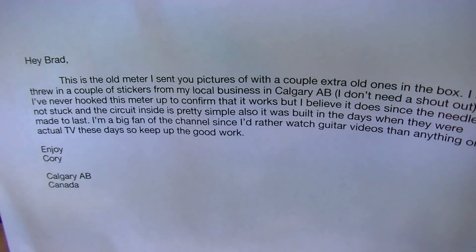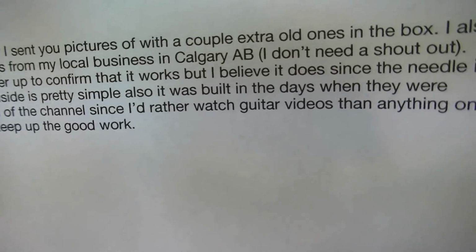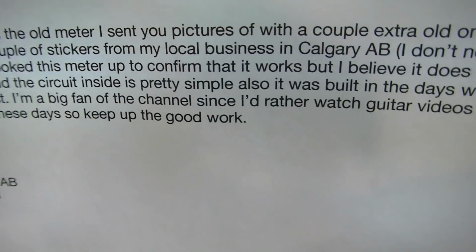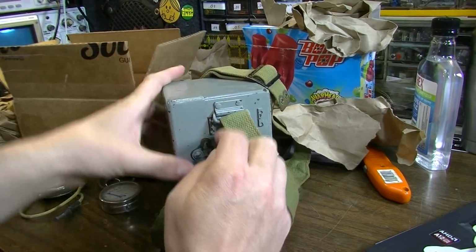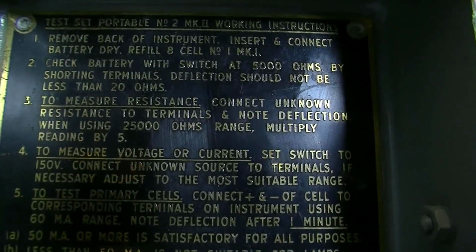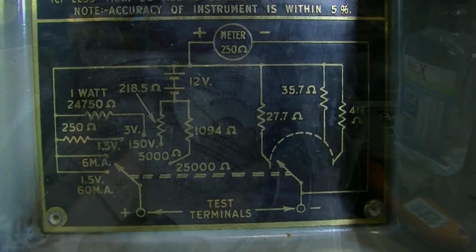Okay, there's a letter with this one as well. And this one says, "Hey Brad, this is the old meter I sent you pictures of with a couple of extra old ones in the box. I've never hooked up this meter to confirm that it works, but I believe it does since the needle is not stuck and the circuit inside seems pretty simple." Okay, so it's got a little lock mechanism, so you push this in so that you can raise that. So all the working instructions. And also handy dandy little schematic.